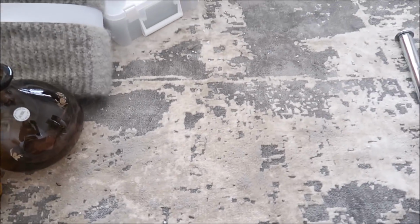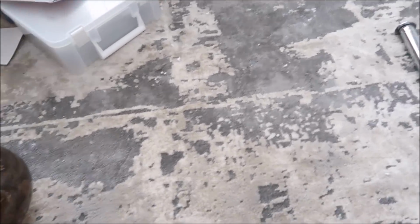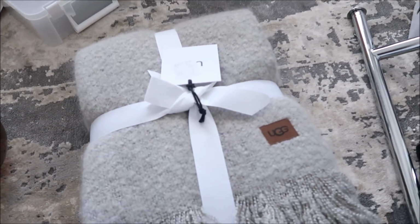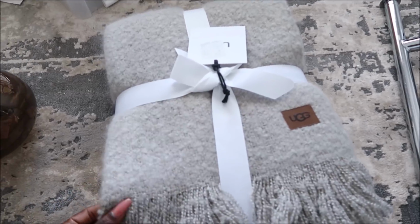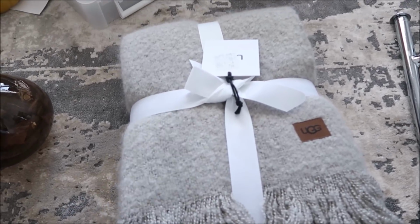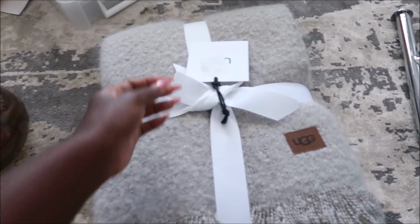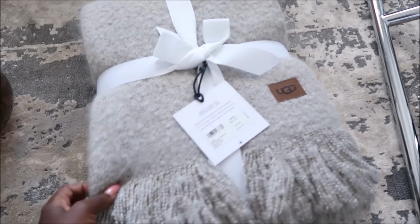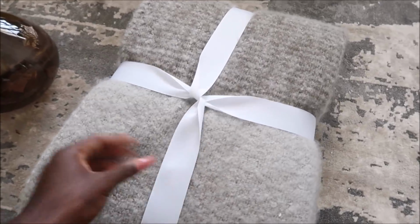One of the items I already shared with you guys, so you're gonna see it again because people keep asking me about it. Instead of sitting in the chair, I decided to come down to the floor because I just find this to be a lot easier. So I ended up finding this really beautiful UGG throw from HomeGoods. They had this one in a brown shade. I ended up going with this one, and it was $49.99. It is a 10 by 70 inch throw. Everything about it was just really nice.